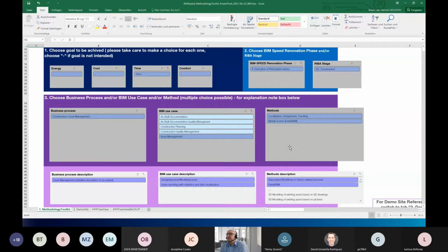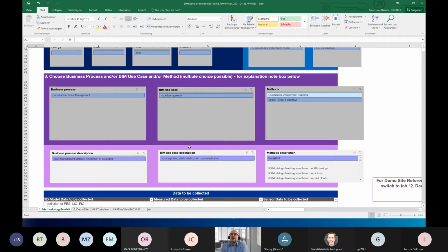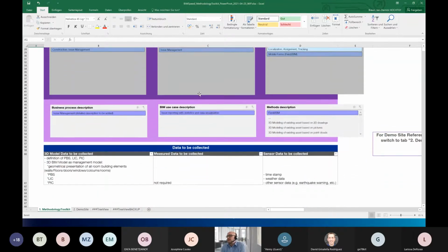And we see two methods. One is directly for localization, assignment, and tracking. The second one is the usage of mobile forms to integrate the information. I will go for the mobile forms. In the light purple fields, there should be more explanation about the use cases and the methods, so it has to be enhanced as the BIM-SPEED project goes on. And finally, you will see in the lower fields which information is to be collected.